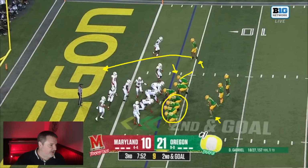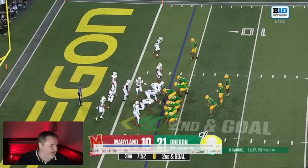He is supposed to set up. He's going to punch the defensive end pass, and then he's going to run up. And really, I think this is a linebacker, but he's going to punch him and then bail and go out. And all Dylan Gabriel has to do is float it over the top. So let's go ahead and run the play.